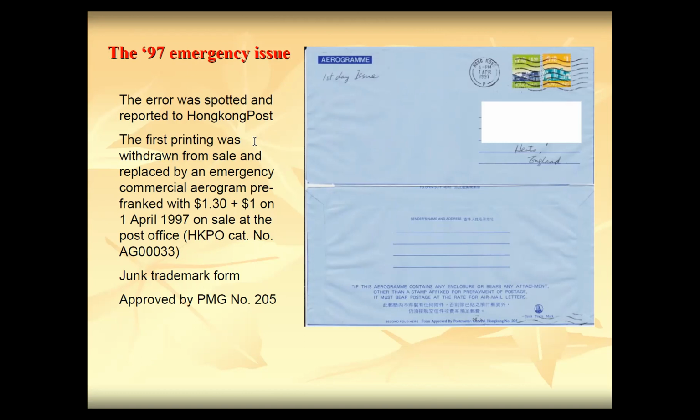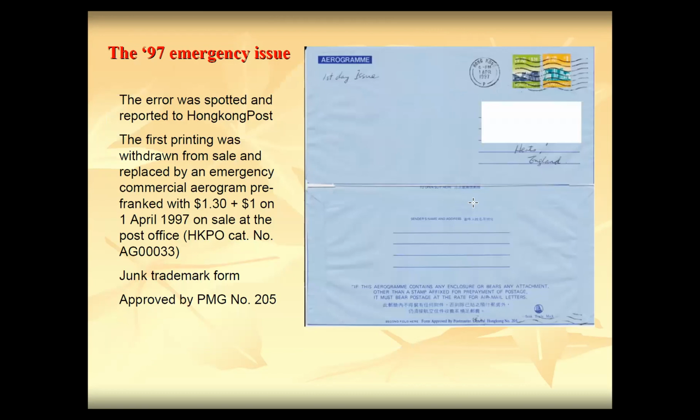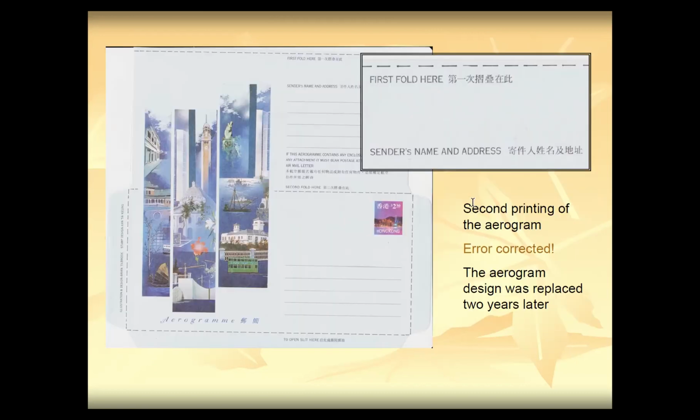And this aerogram is now listed in the Hong Kong Post Office catalog as a definite entity, not just one of those things where you could buy a commercial aerogram to send letters. So how long has it been around? I think not very long, because I haven't got the exact date, but the second printing of the aerogram arrived from Australia later with the right configuration of the Chinese wording. And then the emergency issue was sold out eventually, and the post office actually listed that in their catalog. So I'm surprised anyway. So there you go.